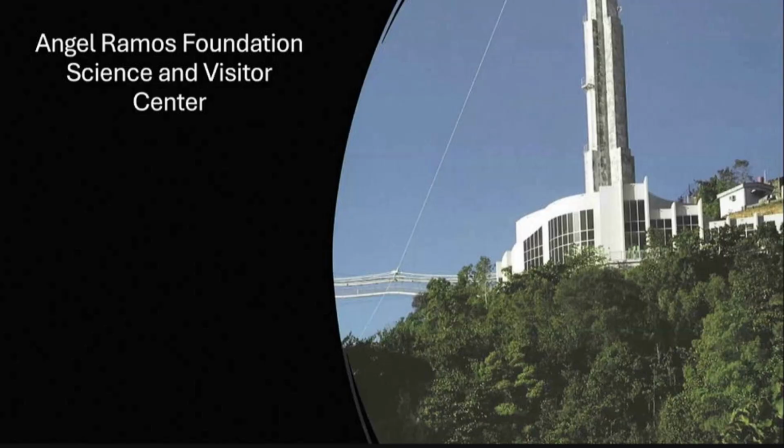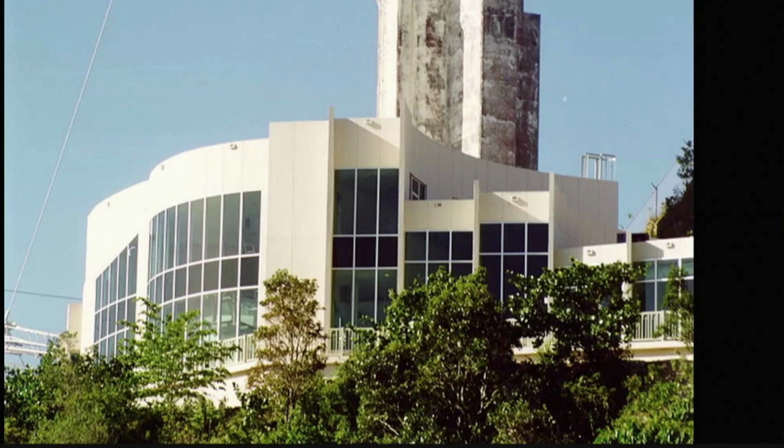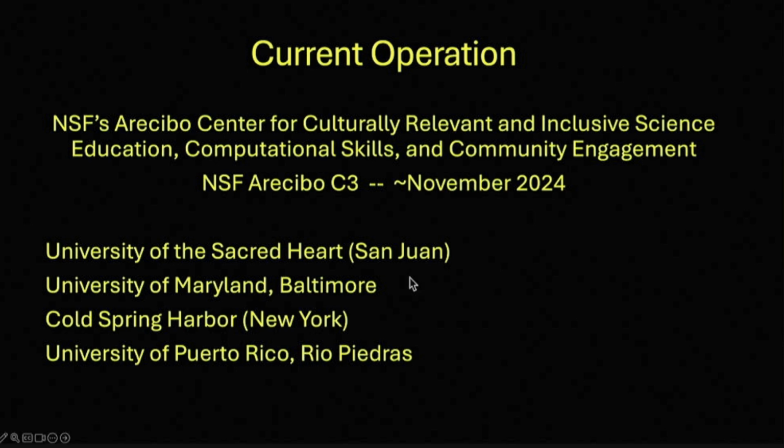So now what? In the 80s, a visitor center and science center was constructed at the observatory. As you see here, it's quite a nice structure, constructed with the help of the Angel Ramos Foundation, and I think a little money from Cornell and the University of Puerto Rico. That is now being proposed to be used as an educational center called the NSF Arecibo C3. This is where the C3 comes from. It's supposed to open in November of this year, being operated by these 4 organizations. So something will be happening there, which is reassuring.